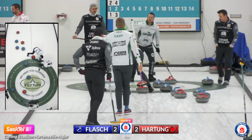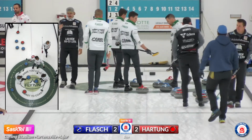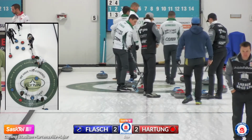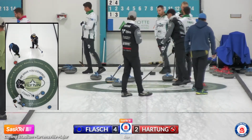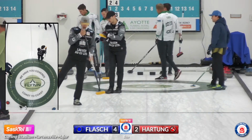Brushers cleaning this one into the house. Needs a bite of the forefoot. And they will put it right on the corner of the button. Colton Flasch, T-line draw weight. Gets his 2 points here in the 5th end. And for the first time, we've got a 2-point lead. Colton Flasch 4-2 over Kody Hartung. It'll be Hartung with last rock when we come back for the 6th.